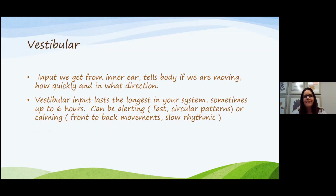Vestibular is the next sensory system. That's the information that we get from our inner ear. It tells our body if we're moving. Acceleration, deceleration is an example. It tells us how quickly we're moving and in what direction. Vestibular input is one of the strongest ones, and it lasts the longest in our system. It sometimes can last up to 6 hours, actually up to 12.